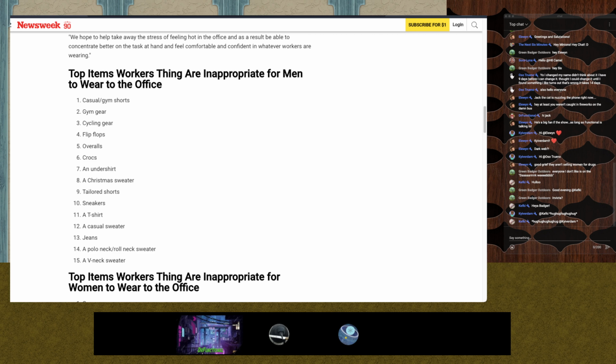Tailored shorts, sneakers, casual sweater, jeans, polo neck, roll neck sweater, or a V-neck sweater. Now that seems really stupid to me because I had cashmere sweater vests that were V-neck with ties underneath them. What the hell's wrong with that? I mean, do they mean a V-neck sweater without anything underneath, except a big gold chain with a rooster with ruby eyes? Yeah, sure.